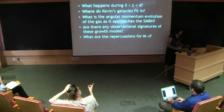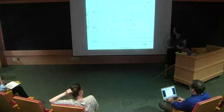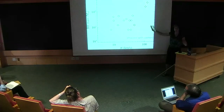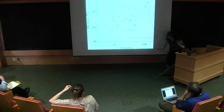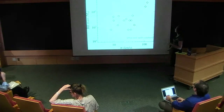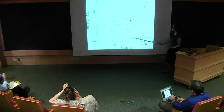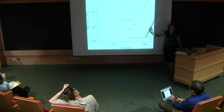I'm hesitant to show this, but I have an M-sigma relation plot. But it has proceed with caution on it. So this is the redshift 4 M-sigma relation. You should know that there is no redshift 4 M-sigma relation. It has not been observed at all. I have not seen it. So ignore this for now. And this line here is the redshift 0 M-sigma relation. I'm not claiming that these points should fall anywhere near it. I'm just putting it up there for the heck of it.